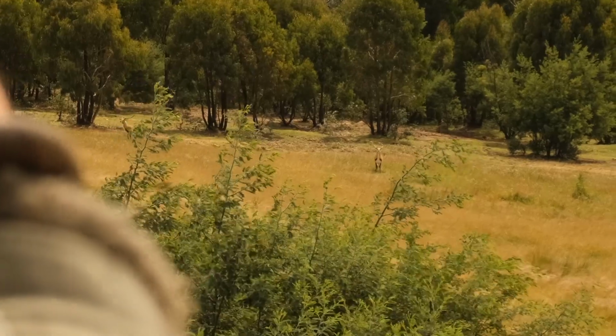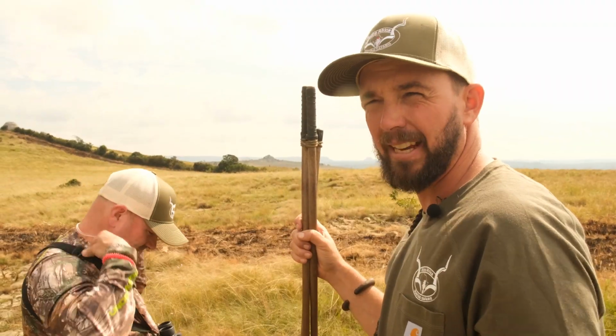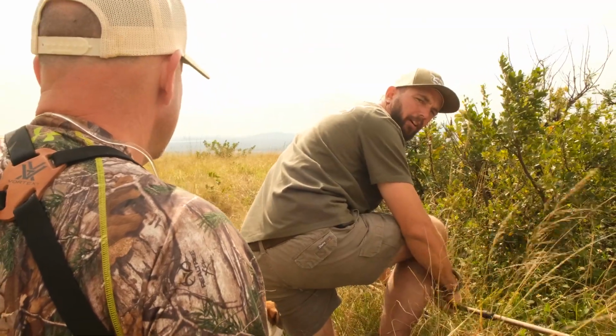So we spotted two big lechwes. The one is actually a very big bull. So we're trying to make a stalk. Wind's howling, but yeah, tried to get up close and put a bead on him. Let's see what happens. 135 yards.